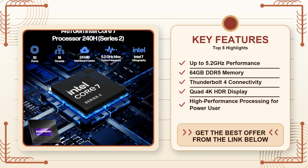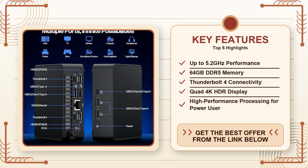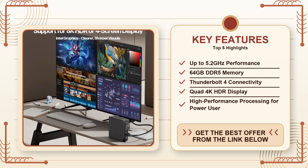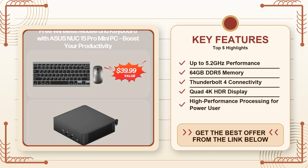When I first started digging into the ASUS NUC 15 Pro, the biggest hesitation I felt was the classic mini PC trade-off, size versus expandability. A 5-inch square chassis that can still fit on a crowded desk is tempting, but can it keep its cool when you crank up a 5.2 GHz turbo boost and throw 64 GB of DDR5 into the mix?